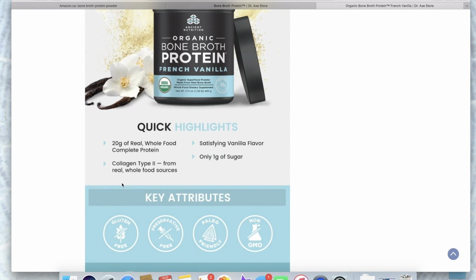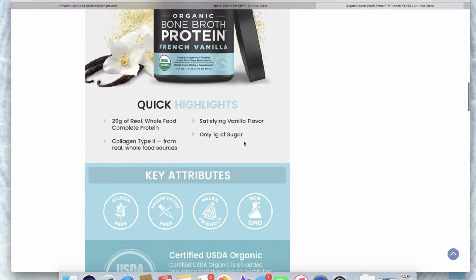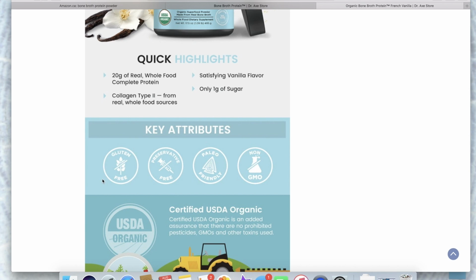This tastes really good. All right, so here are some highlights. 20 grams of real whole food complete protein. It has collagen type 2 from real whole food sources. Honestly, the vanilla flavor is blessed. I love it. And it's only 1 gram of sugar, which is awesome. It's gluten-free, preservative-free, paleo-friendly and non-GMO.